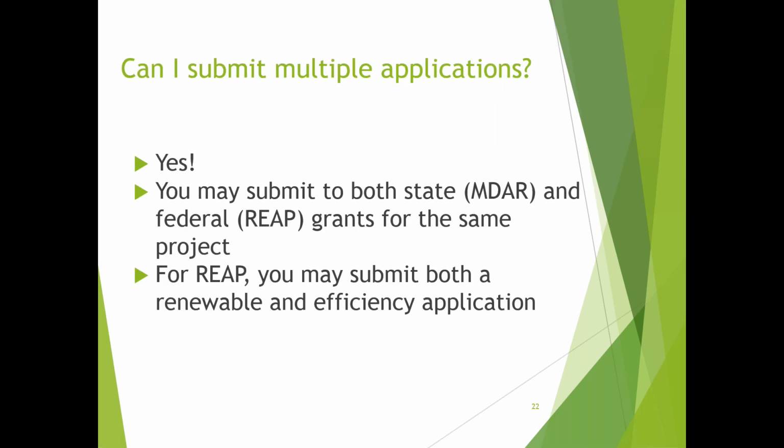And this one comes up a lot. Can I submit multiple applications? So there's two ways to answer that, and they're both yes. You can submit both a state application in the spring, so you can apply to MDAR, and a federal grant for the same project. Most of the projects I've shown you in the slideshow have done that. It's encouraged, and you should do it.